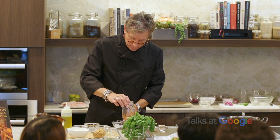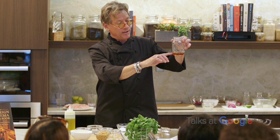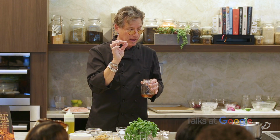You can carefully measure it and all that, but generally at work, I always try to tell people, because they may not run around with measuring equipment, this is about 20 to 25% of the total. So we're going to end up having about that much oil in there. So for us, it's not a high acid vinaigrette. It's kind of just enough vinegar to flavor the oil.